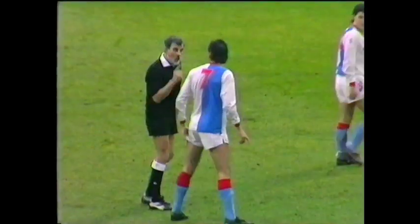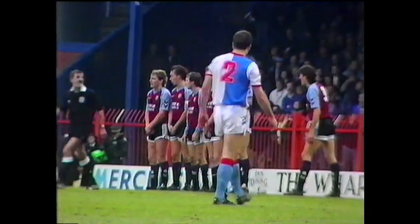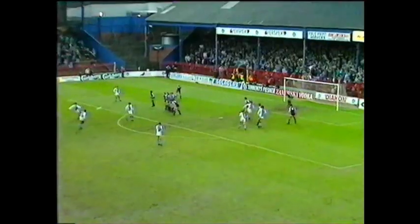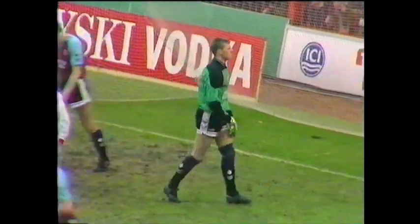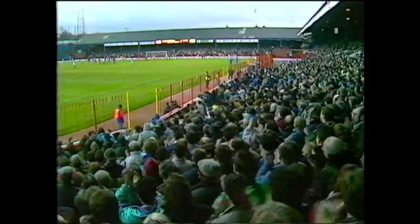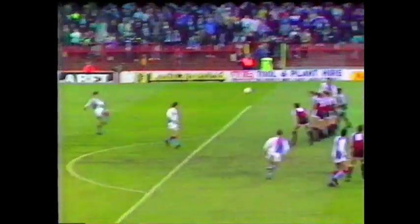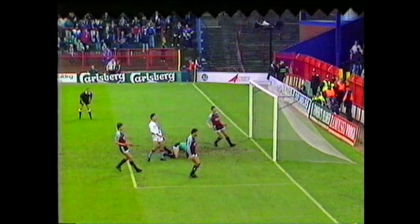And Sellers and Kennedy have been arguing with the referee, and it's Kennedy who's being spoken to. And it's Sellers, just wide of the post. Garner moved away. Sellers curled it. Spink was at full stretch, and it must have just shaved the post.